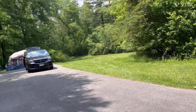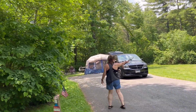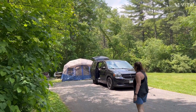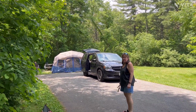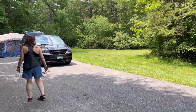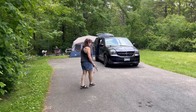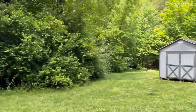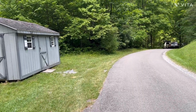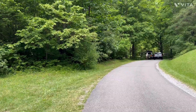Well, that's a nice site. How do you like your site? I like it. It's huge. It actually goes all the way down this way. Yeah, 43 is a nice site. You're electric? And water. Electric and water on 43. And look at, you have a whole field right beside your site. It goes all the way up and over there. Yeah, that's very nice. Well, thank you, ma'am. You're welcome. Enjoy your day. Yeah, 43 was a nice site. Electric, water, and a big field right beside.